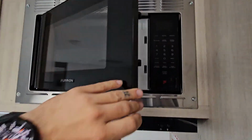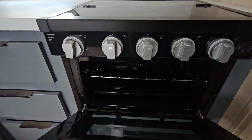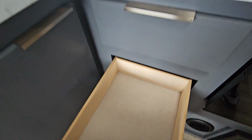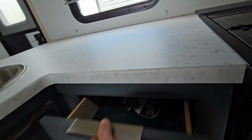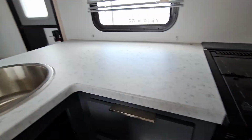Got our microwave above our range hood and triple burner range and oven. Pretty standard sizing on this stuff, nothing crazy. We do have full extension ball bearing drawers on here, and it does have an additional piece here, making it a little bit more sturdy. And we've also got on the other side of the sink, that storage there.